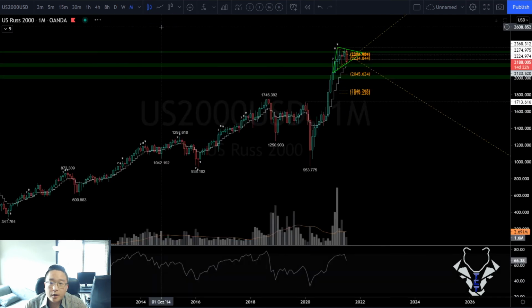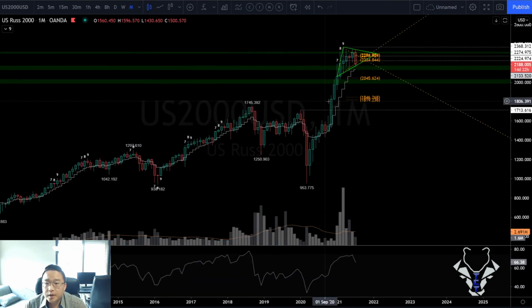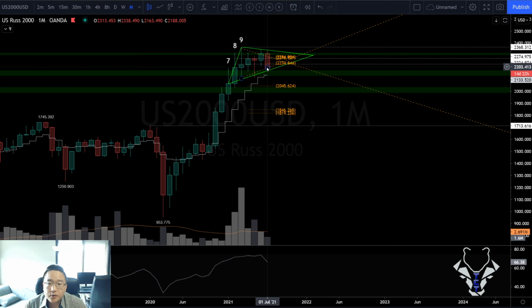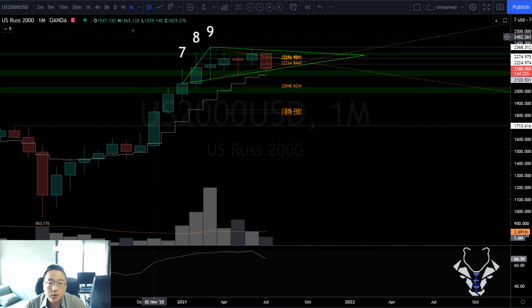Now, overall, if you look at the bigger picture, on the monthly, this is a monthly bull flag. So from here, ideally, we don't want to lose that lower trend line of the wedge. But even if we did, monthly 8 is on watch, which lines up with the lower part of the key zone.